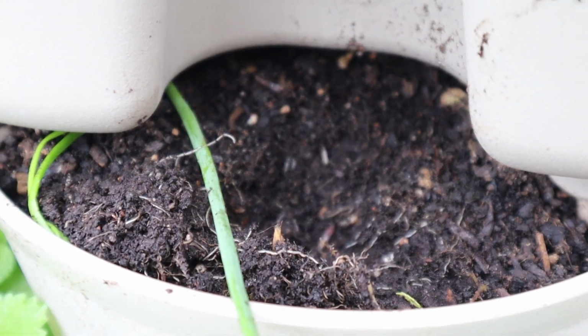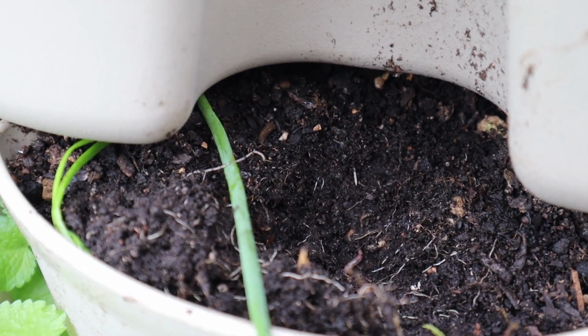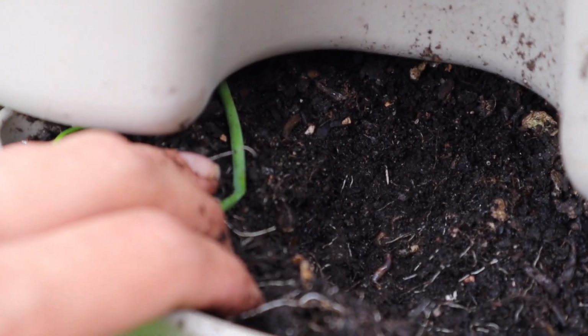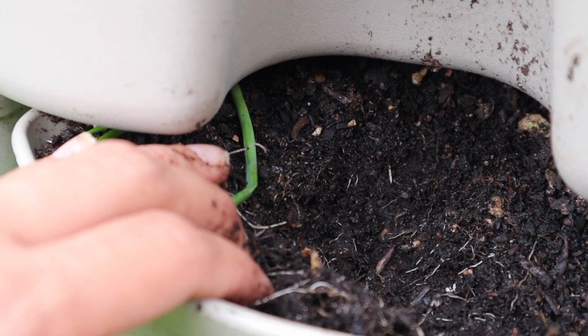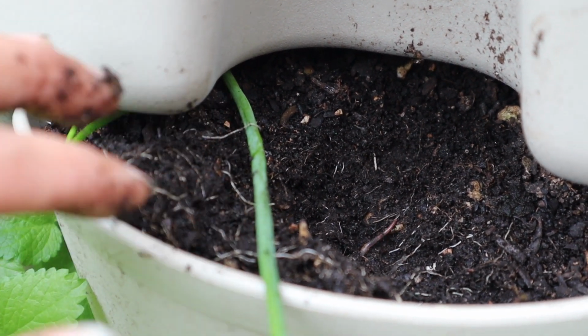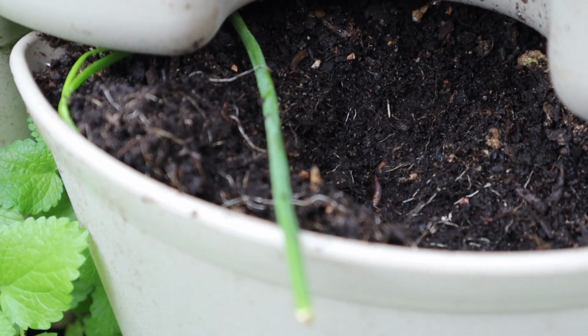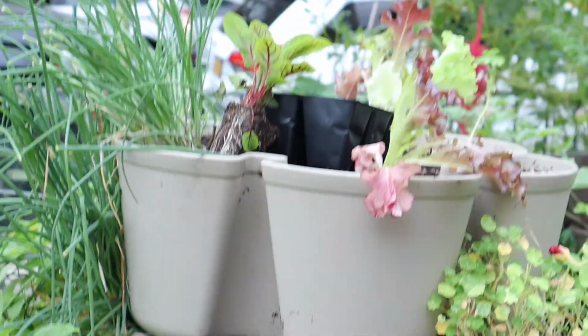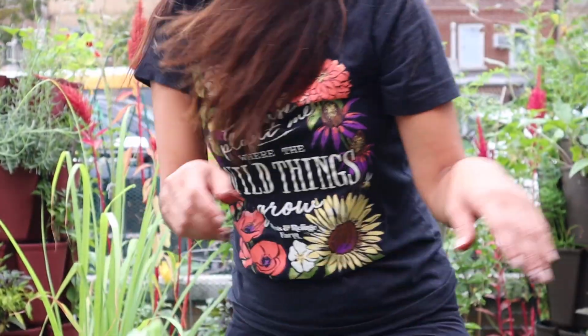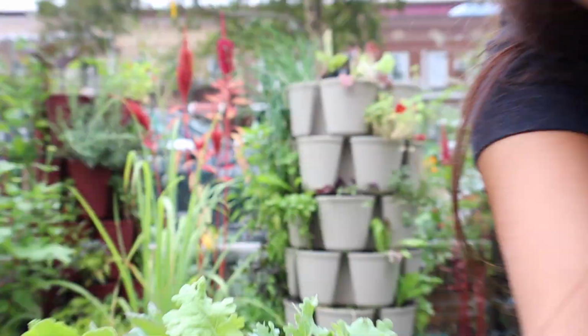Found a worm inside my GreenStalk. I'm going to show you this. Look at that. Got a worm inside my GreenStalk, which is amazing. So they somehow made it here, and they also will help me maintaining the soil. So outstanding that I have a little worm in this vertical planter. It's incredible how they find their way. Isn't that so cool?